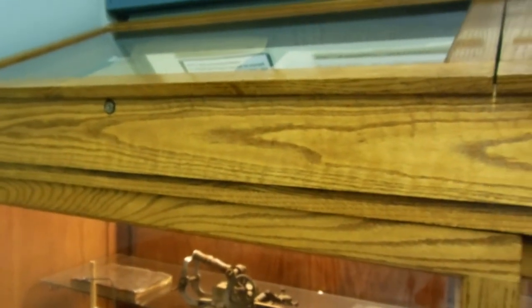This is great. Here's some more ads set up here. And here's some more ads. Let's move right on around the corner here and we'll see an old stereo viewer, a big stapler, old wire mailer back there.